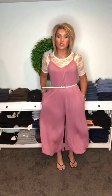So yeah, this is just the gathered V-neck jumpsuit, and they are so comfortable. They have pockets, which we love. They're modal. And I really love it with this lace tee because it gives you that coverage, but not a whole lot of warmth. So if you're somebody who likes to at least have something on you, these are a great go-to piece to pair underneath or over dresses. If you're somebody who doesn't like to bare your shoulders, this is just fantastic. So I love, love, love these.